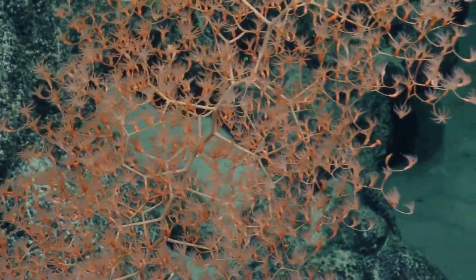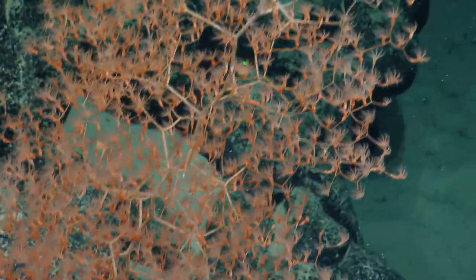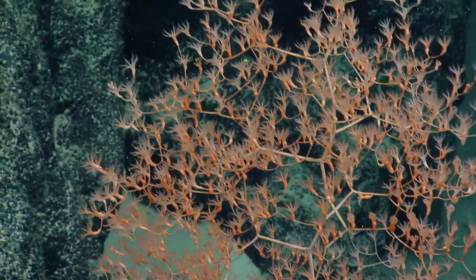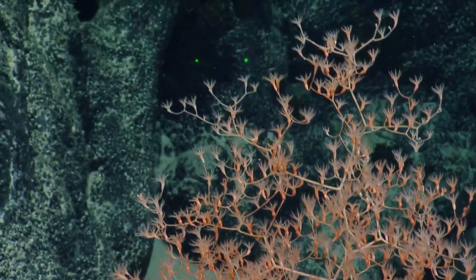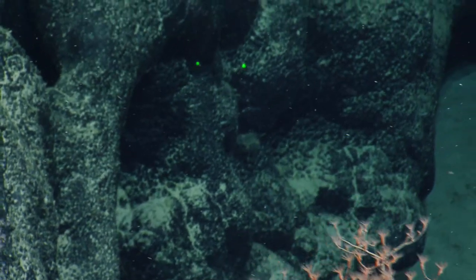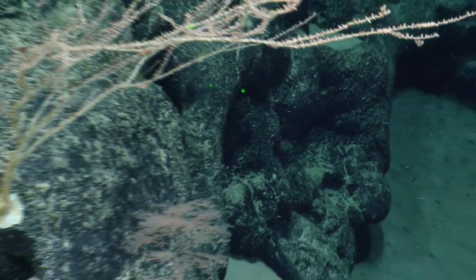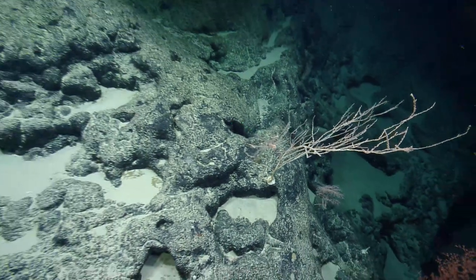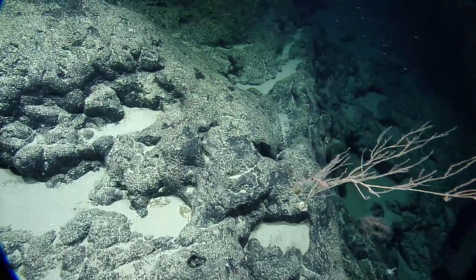This is a really cool Chrysogorgia. It's very dark. Oh, Jules, can you tell us what is marine snow and maybe why is it so thick here? And does that tell you something important? I know there's a lot on our last watch.